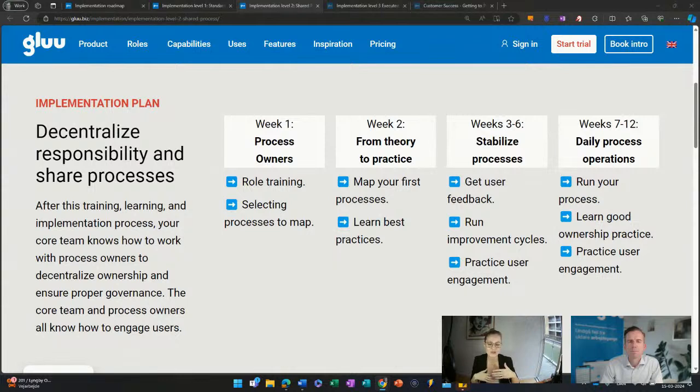And that's also a way to practice user engagement, because Gluu as a tool is set up in a way that we try and help you with that part, with the user engagement, the involvement of the people actually working in the processes. What we see in most organizations is that the process owners all by themselves, we don't even have to suggest it, realize that they would like to involve one or two of their subject matter experts to help them map their process. And getting to that realization is crucial at this step. You cannot just be sitting in your office mapping a process and then telling all your employees, this is the process, do it. That's not going to go over very well with the employees.